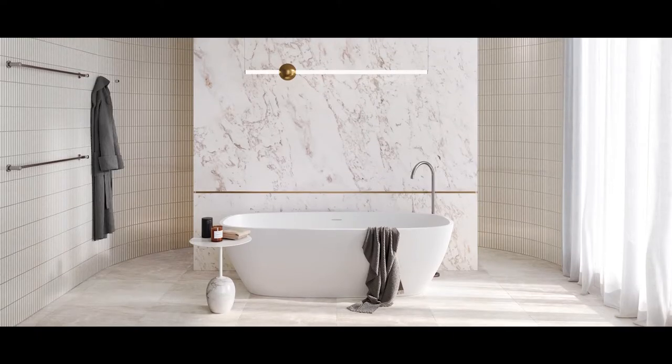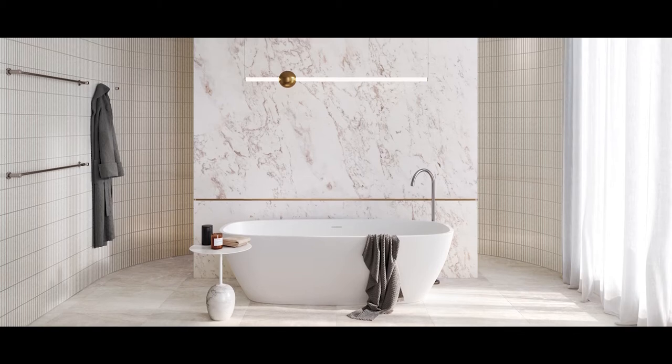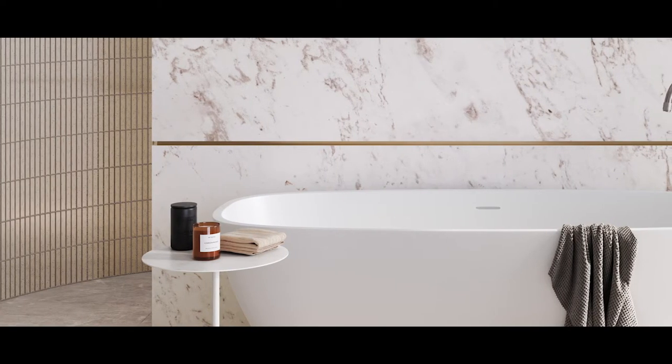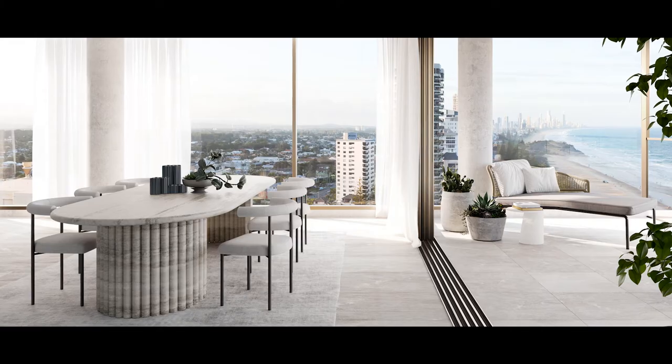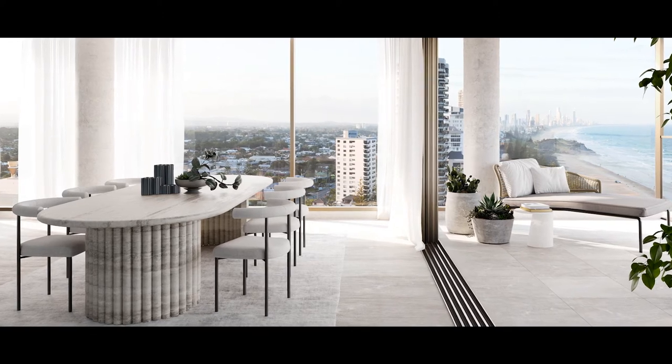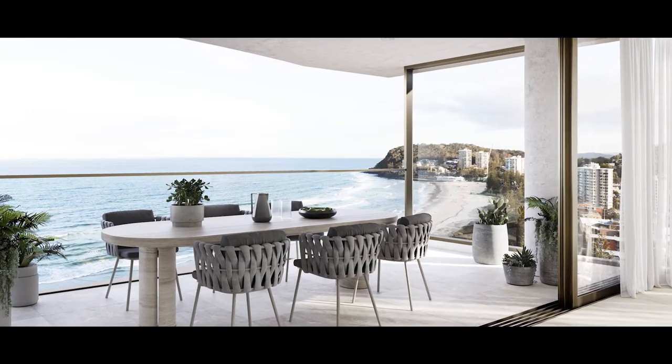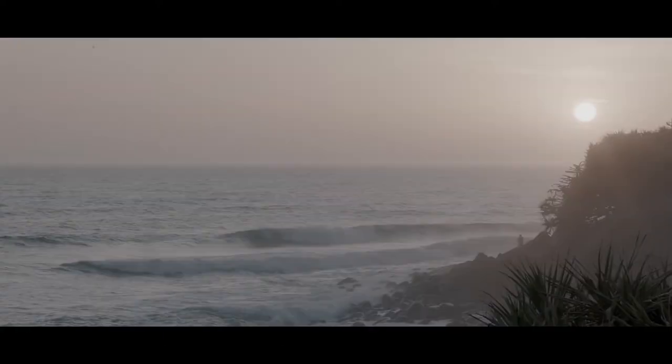The bath is a freestanding bath. We've connected the stone from the vanity and placed it back on the wall behind the bath. These mosaic tiles are then continued into the curved shower and the other amenity spaces. The balconies are spacious, and the natural flow of the wind and air and sun would be lovely in that space.